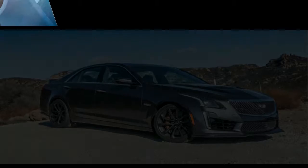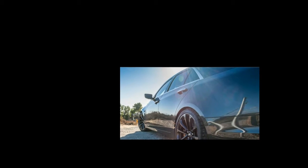Light on its feet. The third-generation Cadillac CTS-V sets a high bar for its dynamics. With a curb weight of 4,141 pounds, it's 374 pounds lighter than the 2018 Mercedes-AMG E63 S, a model that is a whole development cycle more current than the Caddy.